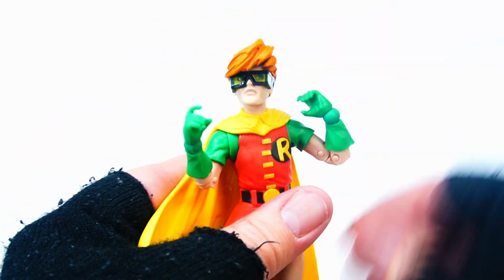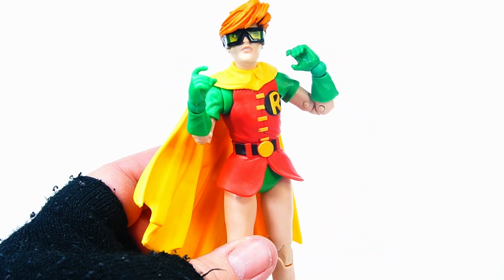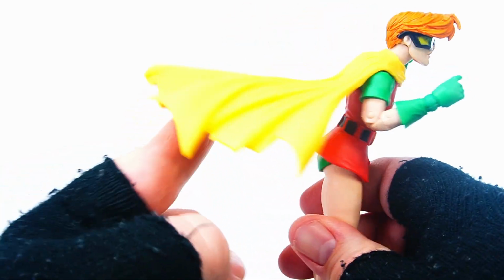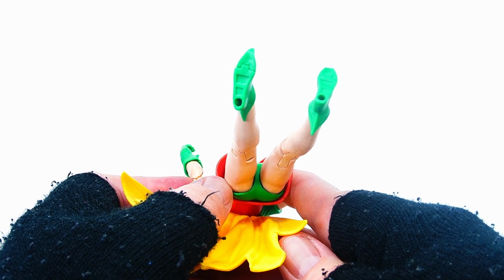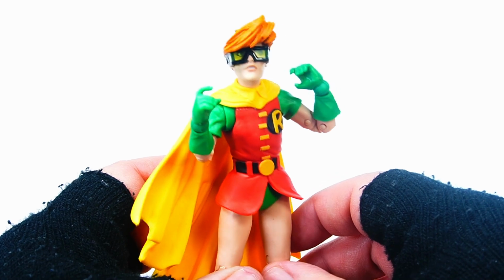So, paint apps, beautiful. Articulation, even though this is an earlier iteration of McFarlane's releases, still holds up. This is probably my biggest gripe. And then, of course, the baby feet. Oh, I hate the baby feet. I don't know, just a couple more inches wide would have helped with keeping this thing balanced.